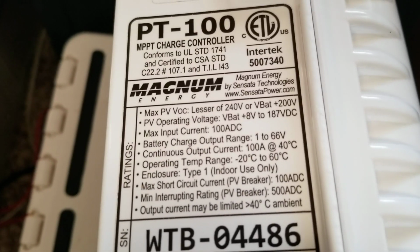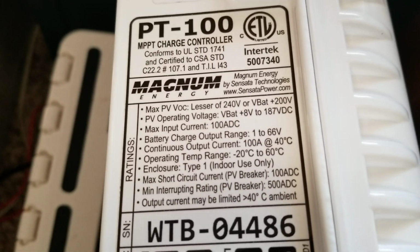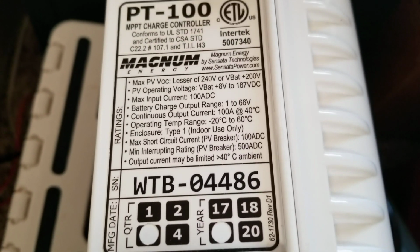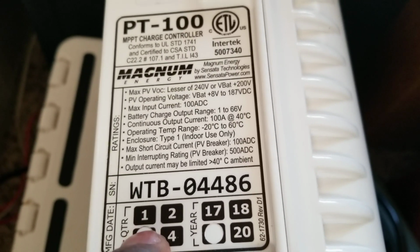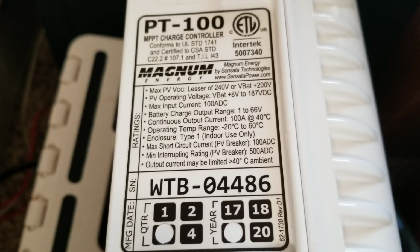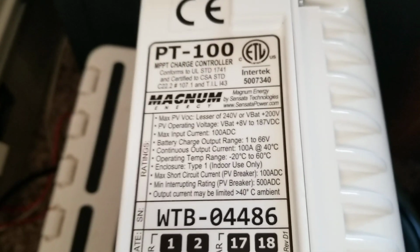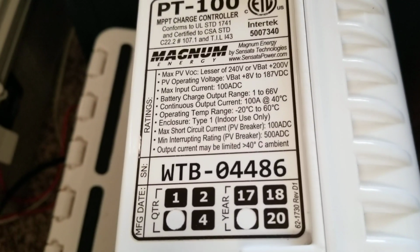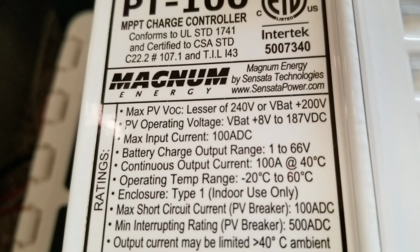Like the Classic is going to go into hyper voltage because they regulate by themselves. It's too much voltage. So I just want to show you, this is a 2019 charge controller, third quarter, so we just made it a year. It's a PT-100. It's UL listed, and this is what it is. It's a brand new puppy.